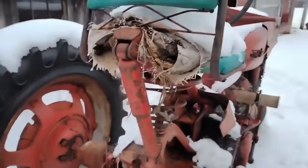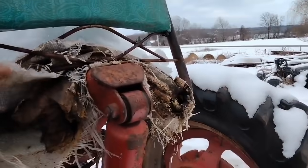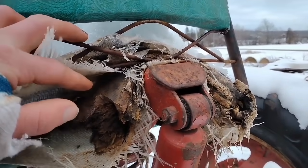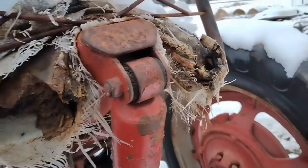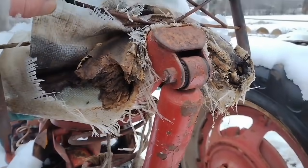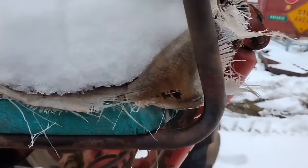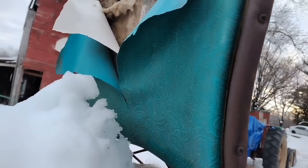Fun seat. I don't know, it's got like a bag of something on it. I don't even know. It probably, oh, you know what it was? It's a bag with a cushion inside of it. Or what was a bag with a cushion inside of it. Because I can't imagine that's too comfortable. The bottom of the seat itself doesn't actually look too bad underneath all the snow and stuff. The top of it's pretty much done for.